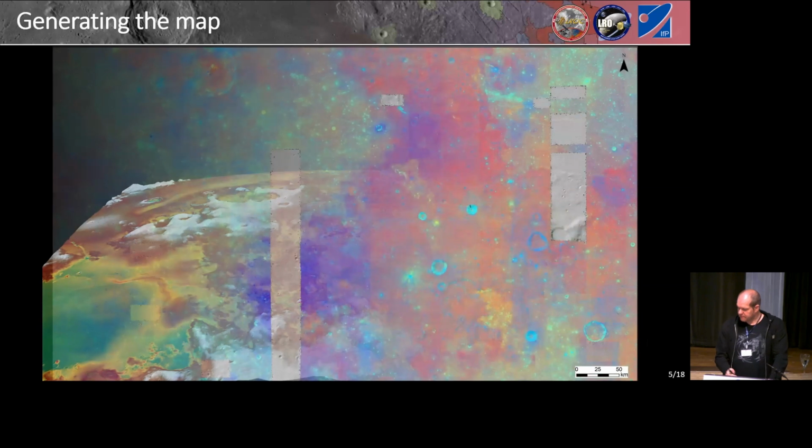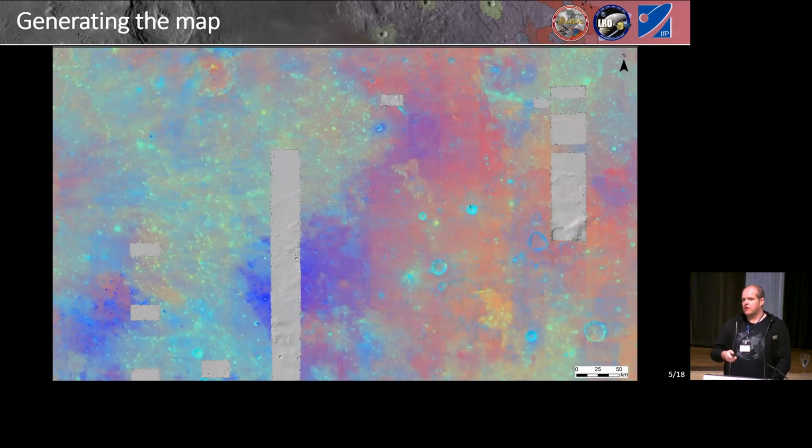So we also used different data sets to correlate mineral features with topographic data. For example, here you see the Clementine color composite. We used this data set also to have a closer look at the pyroclastic material. For example, we have here this darkish blue color, and also here this darkish blue color at the southwestern area. These are pyroclastic deposits that are similar to the ones found at the Apollo 17 landing site. And we also have pyroclastics located over here, close to Rima Bode.